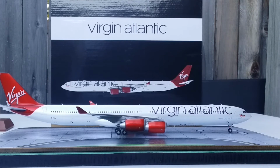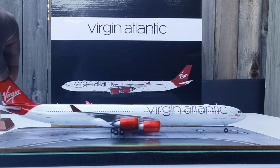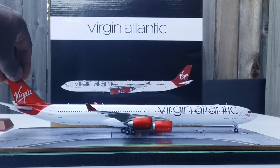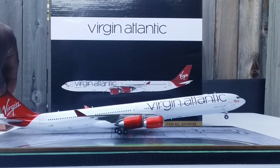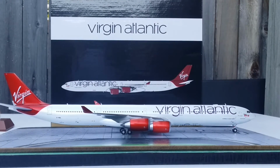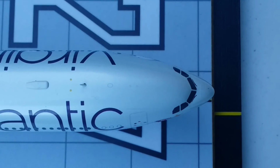Now, before I show you the bird's eye view, the top angle of this aircraft, and the undercarriage view of this aircraft, I'm gonna roll this model. It does roll. Okay, very impressive. All right, and the gears tilt. Okay, so with that said, here is the bird's eye top view of this aircraft.